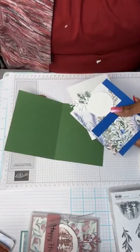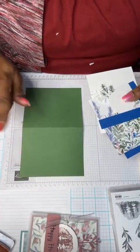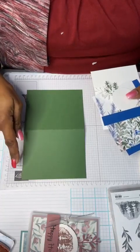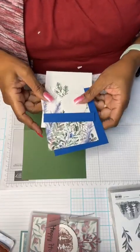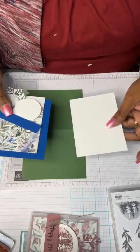All right, so for our final card, we have once again a half sheet of cardstock. It is garden green. It's cut at 8.5 by 5.5. Oh, thank you, Julie. Thank you so much. I don't know. I love that vellum card.